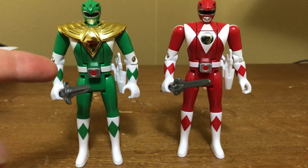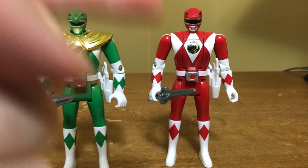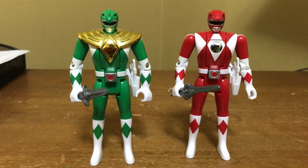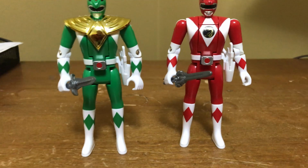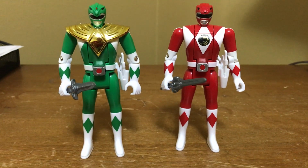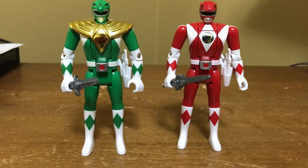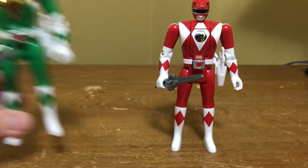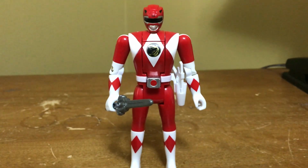The Green Ranger, definitely my favorite, but one that I can really hold on to my childhood was the Red Ranger, Jason. Tommy and Jason. The unbeatable duo. With his Dragon Dagger and the Power Sword. Looks really cool. Or should I say, more phenomenal. Anyway, let's get the Green Ranger out of the way. His articulation is the same.